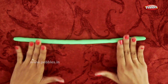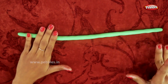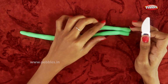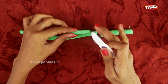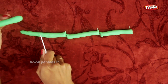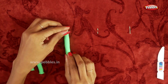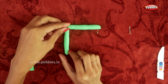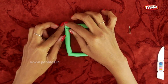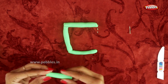Cyan, C-Y-A-N, cyan. Magenta, M-A-G-E-N-T-A, magenta. Gold, G-O-L-D, gold. Silver, S-I-L-V-E-R, silver. Gray, G-R-E-Y, gray. Violet, V-I-O-L-E-T, violet. Children, now let's learn the rainbow colors.